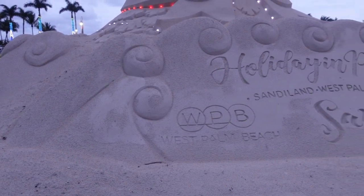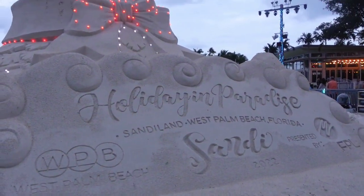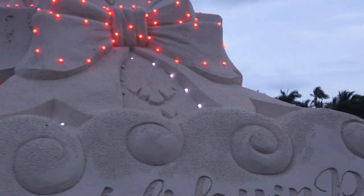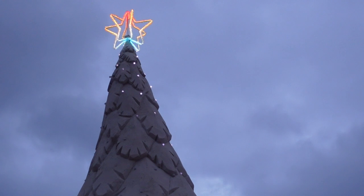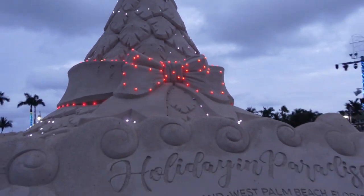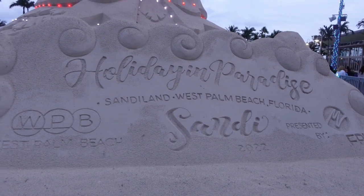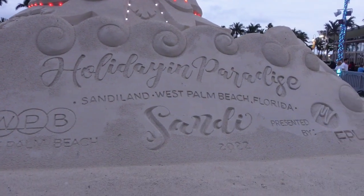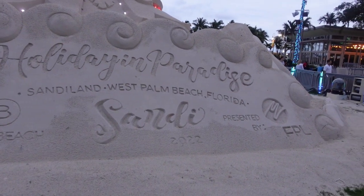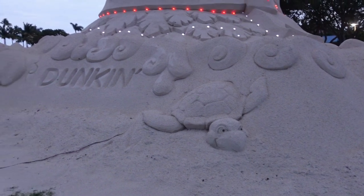This sandy tradition has only been around for about a decade, but it has been a huge hit, and people travel from all over the country to see Sandi. This tree is certainly a work of art. It stands about 35 feet tall and weighs a whopping 700 tons. That is a lot of sand.